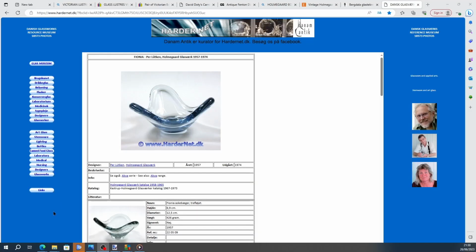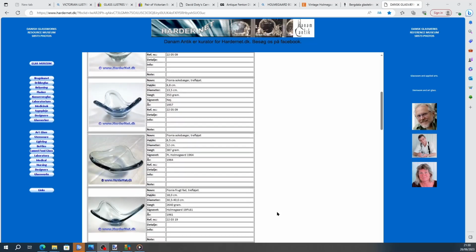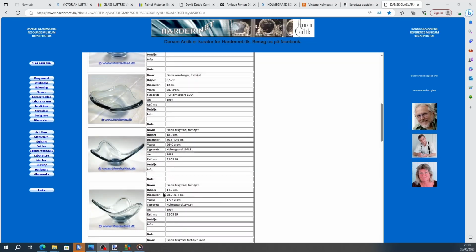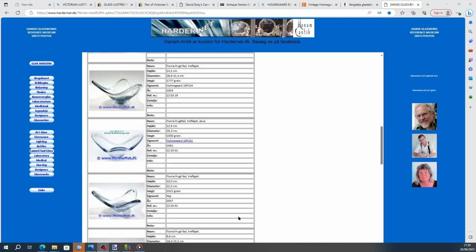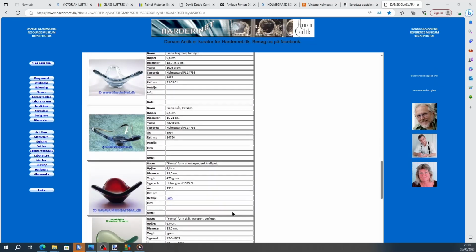So looking at the hardernet.dk website, I think I might have shown this one once before. And anyway, this is the Danish Glassworks Resource Museum. And yeah, so is this the bowl? So the good news is that it does come in different sizes, like this one here is 28 to 31.5 centimeters wide, which looks to be about the size of the one that we were looking at. And it's got all these different pictures.